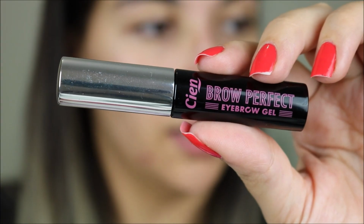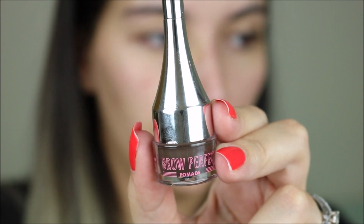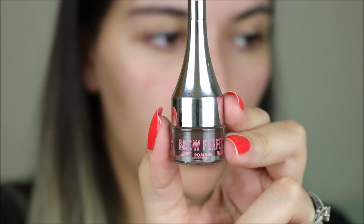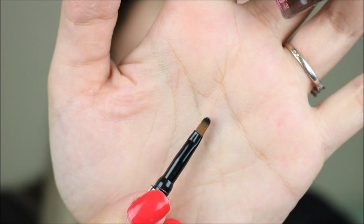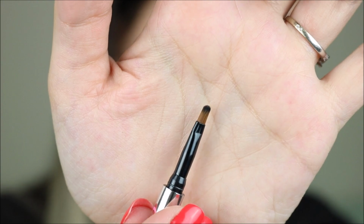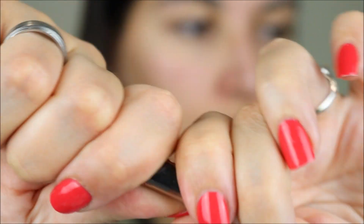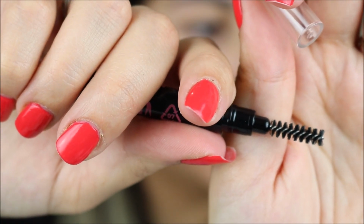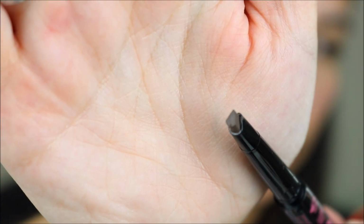So this whole line is called Brow Perfect. Then we get the Brow Perfect Eyebrow Gel. It's got a really small brush. We have the Brow Pomade. And this one really looks like a Benefit product. It looks like this. And it also comes with a little brush. This one looks a little bit better than the other. There's the Brow Perfect brush and pen. So you get a brush on one side and then the pen on the other. See, twist up pen. And it's got one of those kind of teardrop shape.